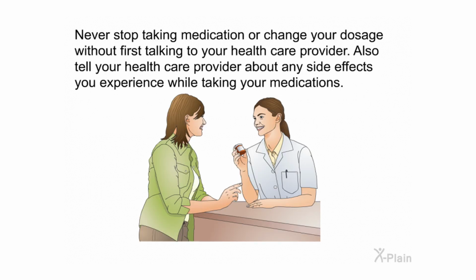Never stop taking medication or change your dosage without first talking to your healthcare provider. Also, tell your healthcare provider about any side effects you experience while taking your medications.